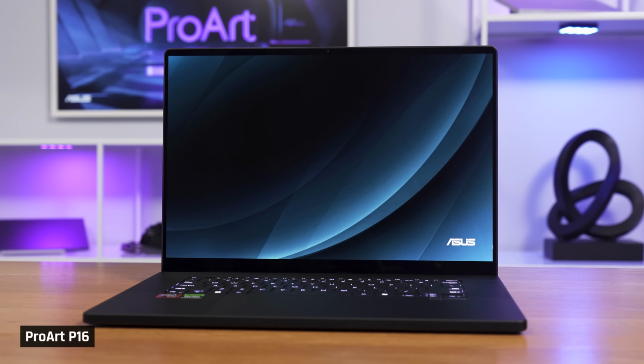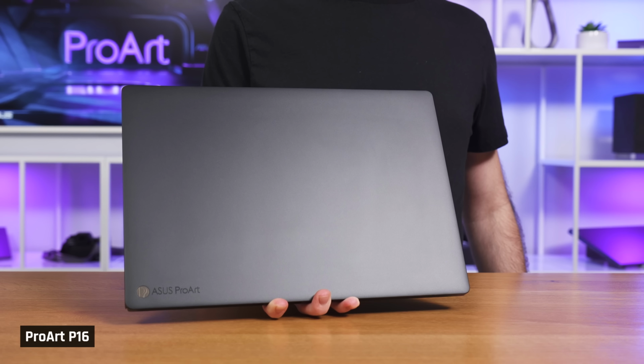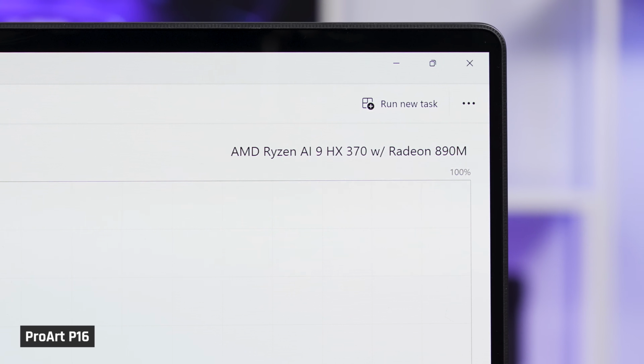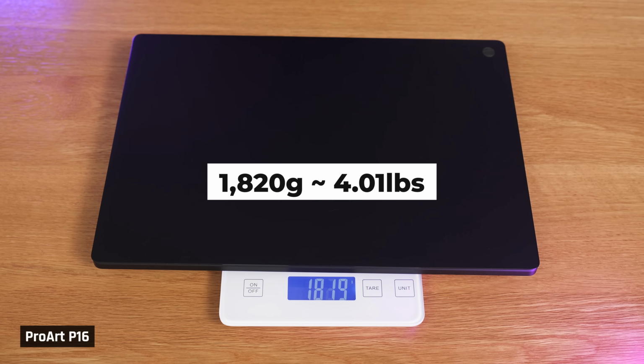The ProArt P16 is a great option for data scientists who are looking for performance, yet they still want a laptop that is somewhat portable. The ProArt uses AMD's brand new Zen 5 Strix Point processor. The laptop performs very well and it is effectively cooled, so it doesn't get warm to the touch nor have annoying fan noise. It is very light and portable for a 16-inch performance laptop, and there are a variety of different configurations available.